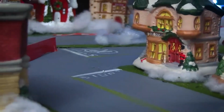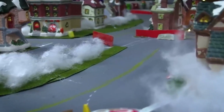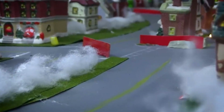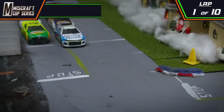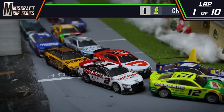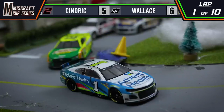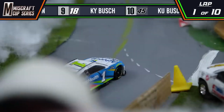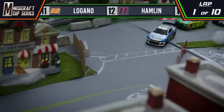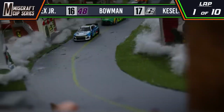Now in the number 2 spot is once again Miscraft with his Blizzard Town racetrack. This track is amazing, like I've said for all of them, but this is a complete town that he made himself. He made this Blizzard Town with buildings and trees and people, and he also has the curbs that stick up, which is a very important detail, and he has the street lines on the road, which make it feel like a real street, and it just makes it feel realistic.